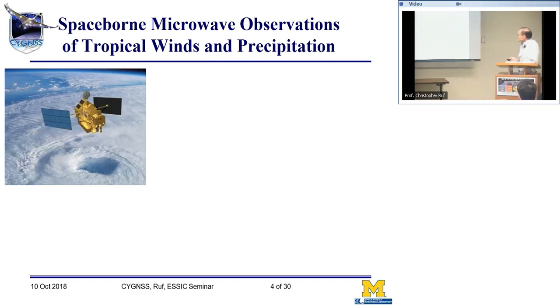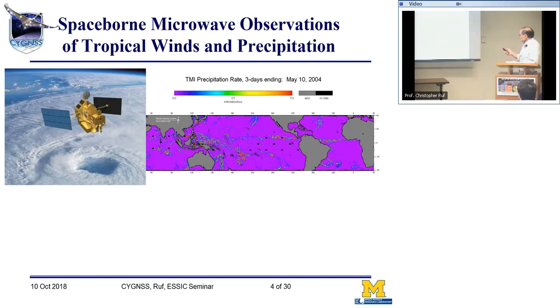I think this is a picture of TRMM, just an example. And here's a precip image made by TRMM. This is their 3-day precip data product. There's the ITCZ with all that rain, and different organized rain structures here and there.